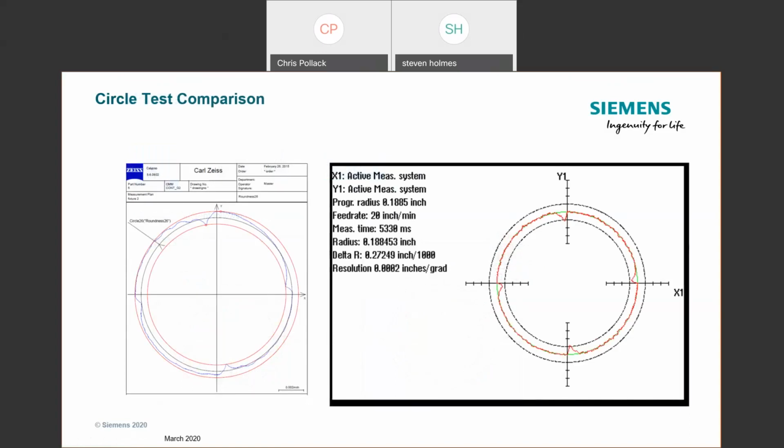This next slide shows a pretty interesting comparison between a plot that was developed from a part that was cut on a machine and then brought over to a CMM. And then the plot on the right was a screenshot taken exactly from the control on the machine using the onboard tool for the circular test. And we can see that the error is almost identical. The plot is almost identical. So that gives us an idea of really how accurate the tool is.